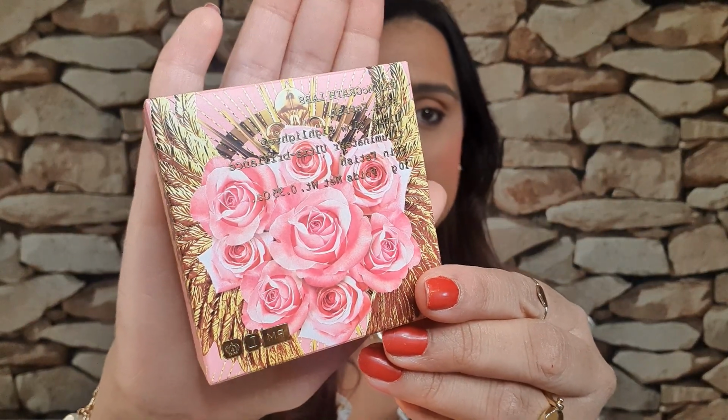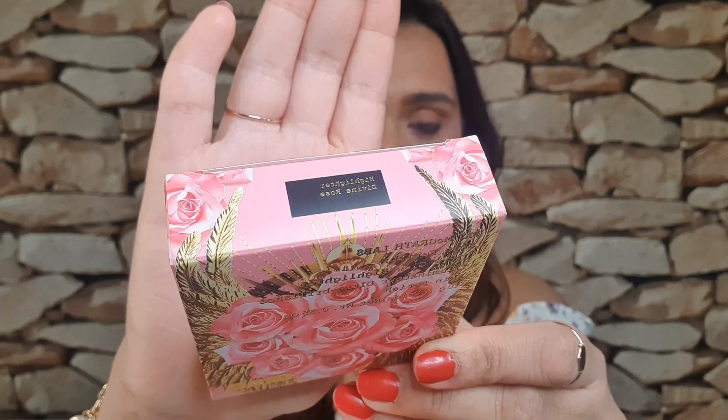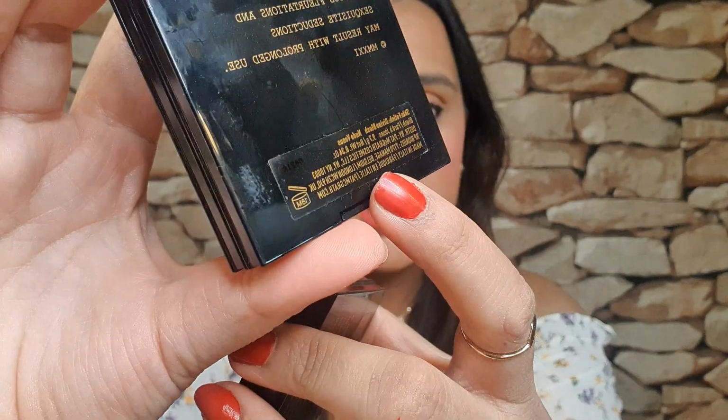The previous highlight comes in this box and is the Divine Rose shade. The highlighter and the blushes come like so, with Pat McGrath Labs on the front, and then the respective shade is on the back there. These have also an 18-month shelf life from opening.